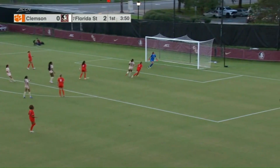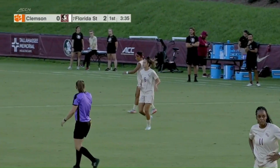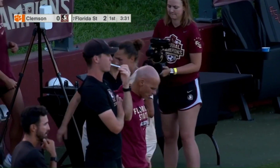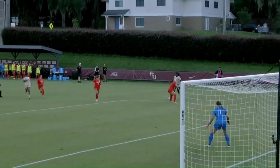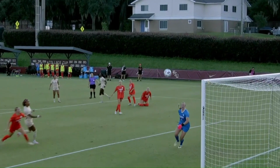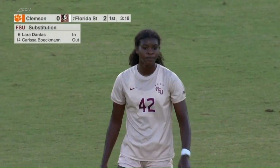Hudson, right-footed shot. Oh! Another substitution. Another World Cup player onto the pitch. Laura Dantas spent her time with Brazil. Will replace Carissa Beckman. Another look at this attempt from Hudson. How about the sure feet, too? You see Clemson Tigers all around her. It's like, why not? You don't have any other options? Put the ball on net if you can.